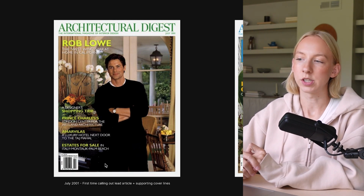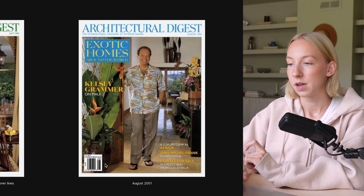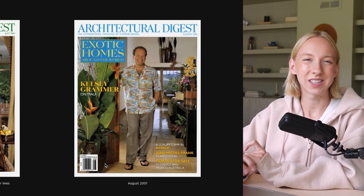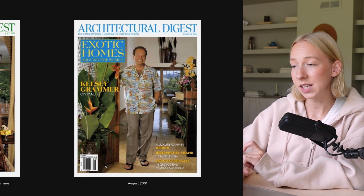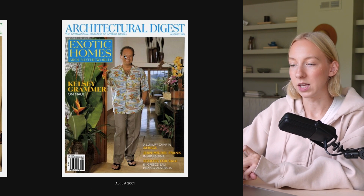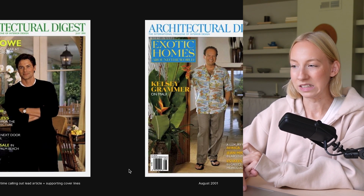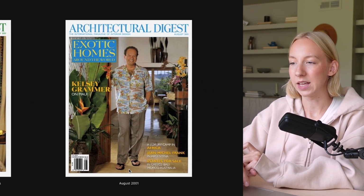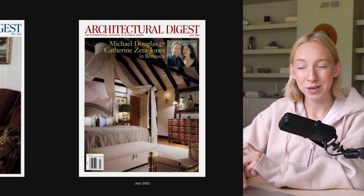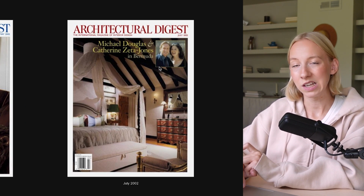This is where it starts to get just a little bit more crowded on the page. So yeah, this is probably where it starts to get a little bit ugly for me personally. Like this, I'm not loving at all. I don't know who Kelsey Grammer is, but yeah, no offense, but I don't want to see your toes on Architectural Digest magazine. Like, no, I don't really like that. This little thumbnail image of this couple overlaid onto a pretty room, which I'm not a huge fan of.